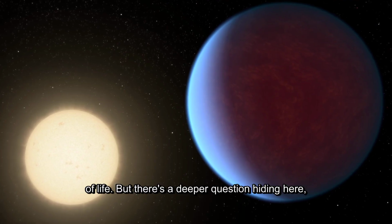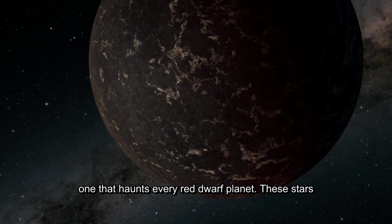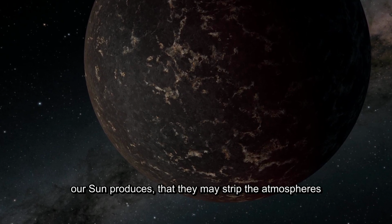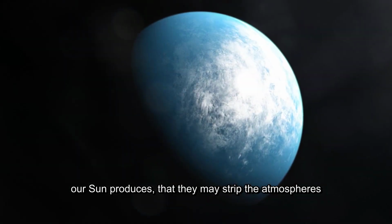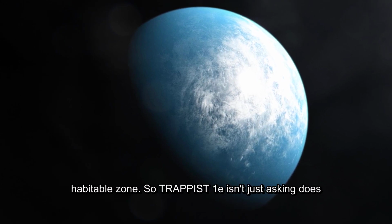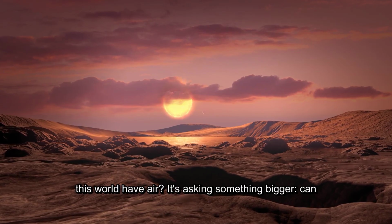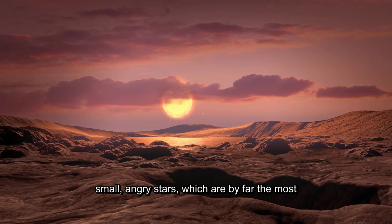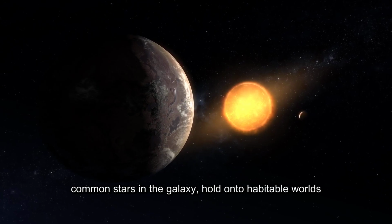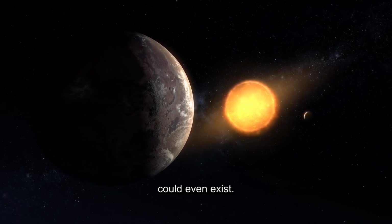But there's a deeper question hiding here, one that haunts every red dwarf planet. These stars are so violent, with flares far stronger than anything our sun produces, that they may strip the atmospheres off their planets entirely, leaving bare rock in the habitable zone. So, JWST isn't just asking, does this world have air? It's asking something bigger. Can small, angry stars, which are by far the most common stars in the galaxy, hold onto habitable worlds at all? The answer shapes how many places life could even exist.